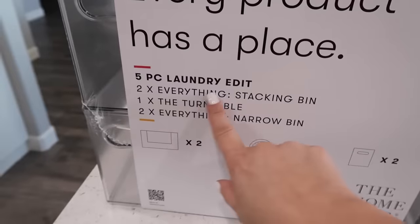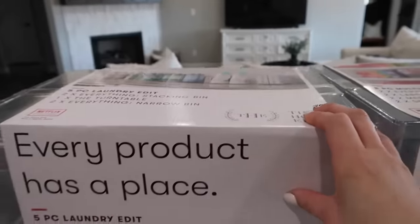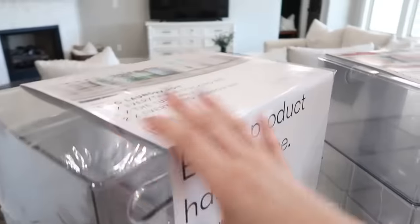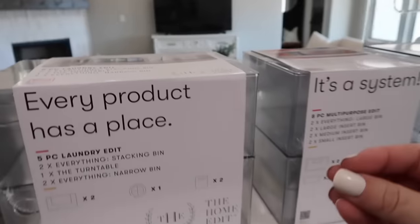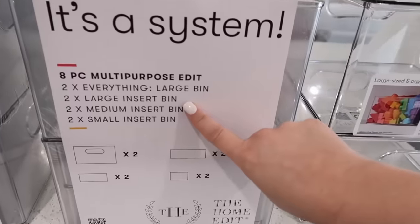This one is the 5-piece laundry edit. Like I said, you can use this in your laundry room, if you need it in your pantry, if you need it in your bathroom. It all works. I feel like a lot of these are the same things. They've just clustered them to make it easier for buying. This one's just the 8-piece multi-purpose edit.